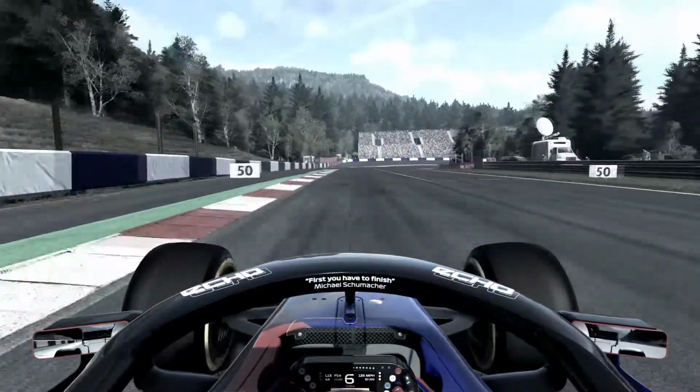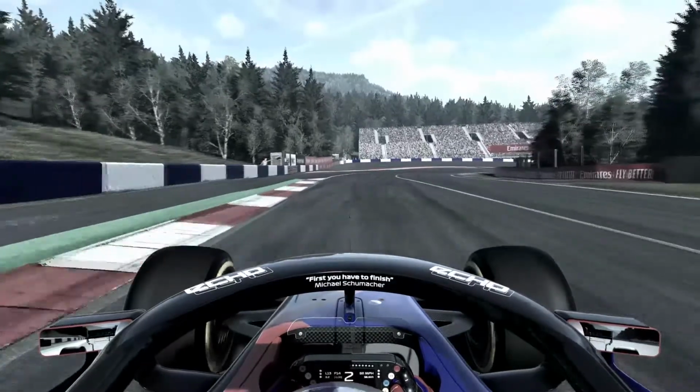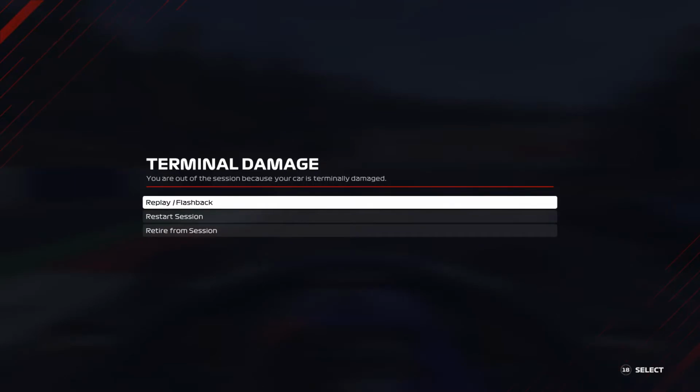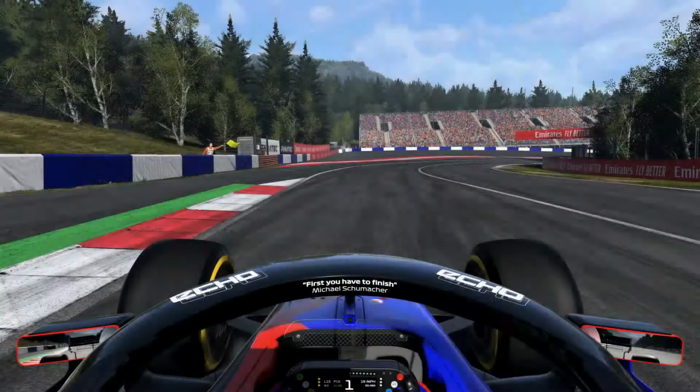Are you all right? Engine off. Engine off. What in the world? Are you all right? Terminal damage. Well, I guess we're just going to have to retire.